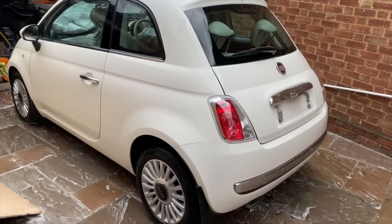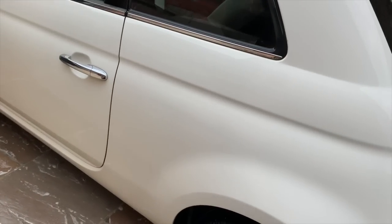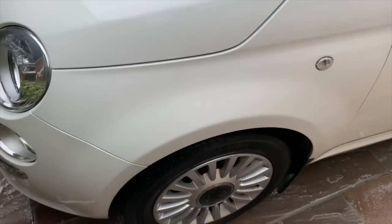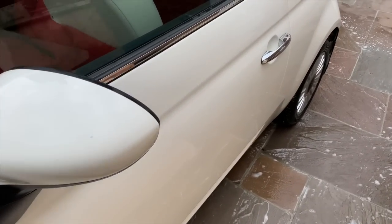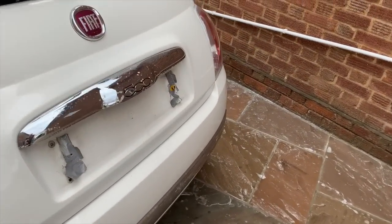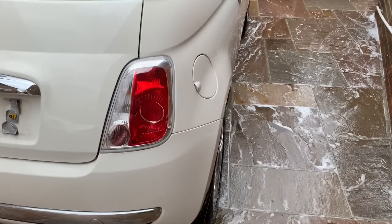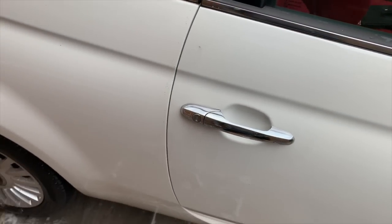It's incredible. So just going over it again, there is basically not a mark on it anywhere, apart from obviously the front bumper. There is literally nothing, not a scratch, not a scuff, nothing. Certainly not on this side. Let's have a look at the other side. Nothing on the boot. There's still a bit of dirt on the boot. I haven't rinsed that off properly, but the back bumper's not scuffed. This is one of the cleanest unmarked cars I've ever had.